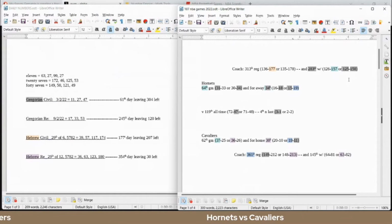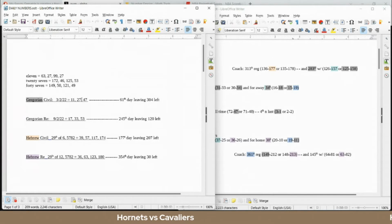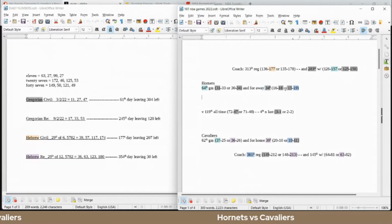And Hornets coach, he can become 125, 158 for a regular season record in his career with a loss, this being the 283rd game for his career regular season as a coach for Hornets. 283 is the 61st prime number. Today does have 47 date numerology on the Gregorian. 47 is the 15th prime number. Hornets can sit on 15 road wins with a loss as they get their 34th loss in their 34th away game, as their coach becomes 125, 158.